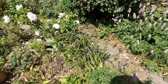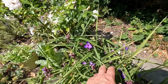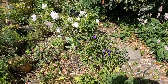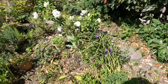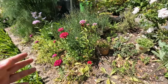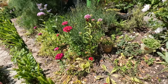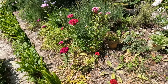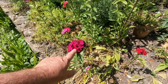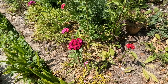Tradescantia, again the best colour. 3-petaled flowers that come out, and each individual flower only lasts a day, but there's a succession of them over time. More Sweet Williams here, and again really pretty, very deep raspberry purple shades here. And like I say, I know for a fact the camera is not showing you the true colour of this. It is so purple pink it hurts to look at it.